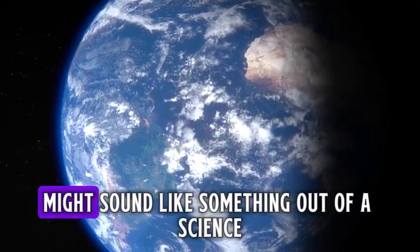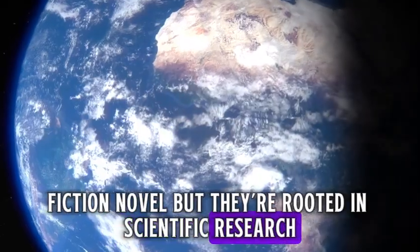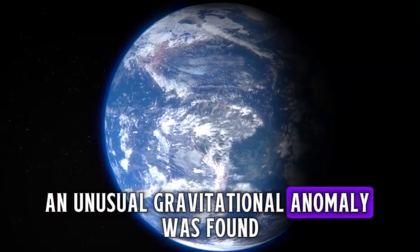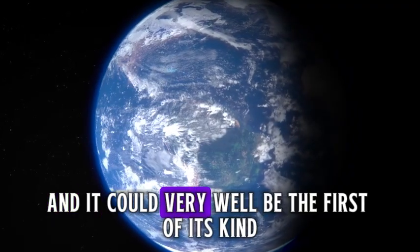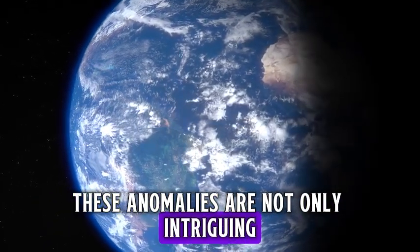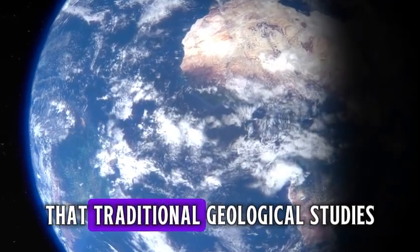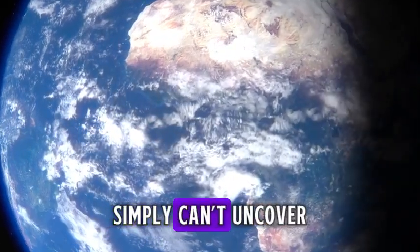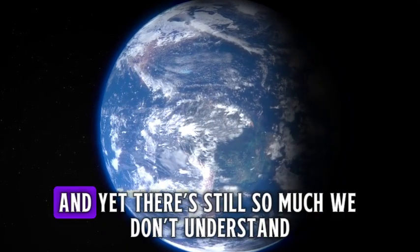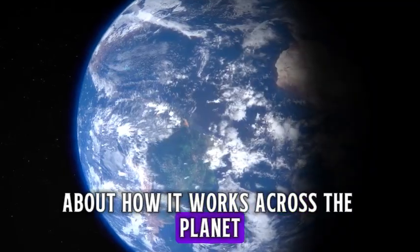These discoveries might sound like something out of a science fiction novel, but they're rooted in scientific research and satellite data. Recently, an unusual gravitational anomaly was found, and it could very well be the first of its kind. These anomalies are not only intriguing, but they also reveal hidden secrets beneath the Earth's surface that traditional geological studies simply can't uncover. The force of gravity shapes everything around us, and yet, there's still so much we don't understand about how it works across the planet.